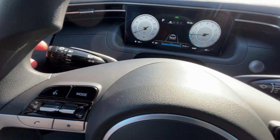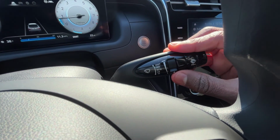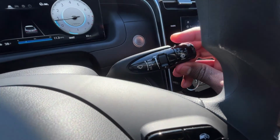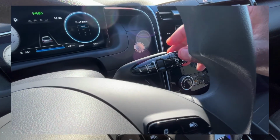And then we also have windshield wiper controls here. We can set our intermittent here, and then our windshield wiper fluid there, and then mist, and then we can go speed there.